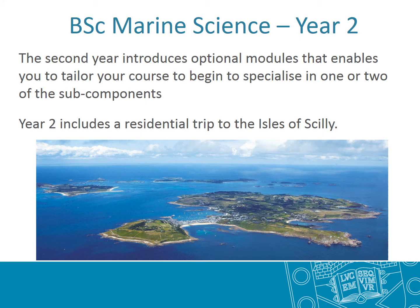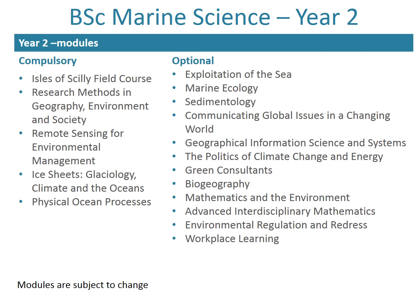In your second year, you really begin to shape or tailor your degree to your interests. It also includes a residential trip to the Isles of Scilly. There are 5 compulsory modules tailored to provide fundamental skills in remote sensing, research methods, physical oceanography and ice sheets. You are then free to select from a wide range of modules pending your interests in physics, ecology, sustainability and human and policy-based marine science.